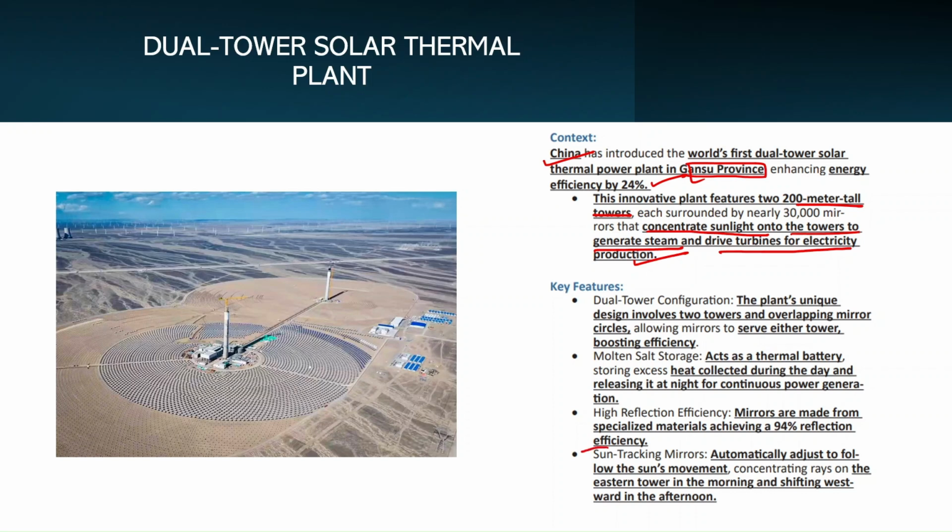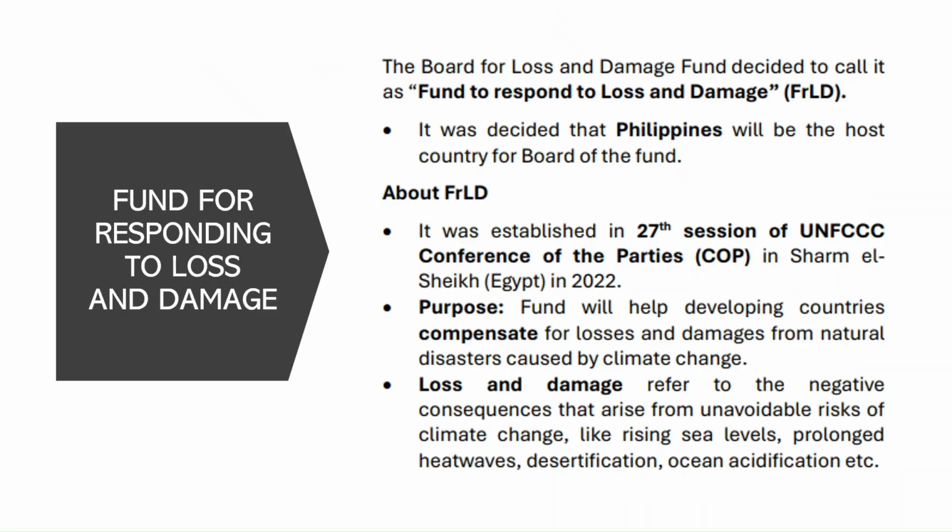Now, how is this done? It is done through sun tracking mirrors, which automatically adjust themselves by following the sun's movement. The eastern tower is mostly concentrated in the morning, and the shifting western one will also be tracked by the sun tracking mirrors. So throughout the day, they track the sun and absorb sunlight so that they can capture most of the heat from the sun, which efficiently increases the electricity production capacity by 24%. So this is about the dual tower solar thermal plant recently introduced by China.